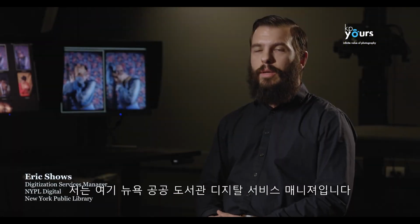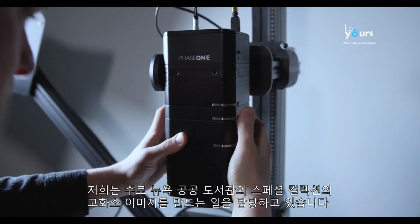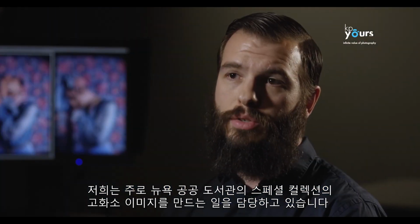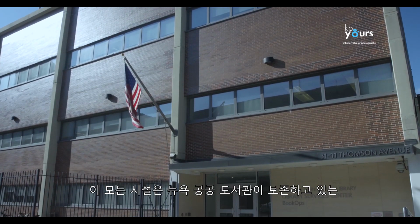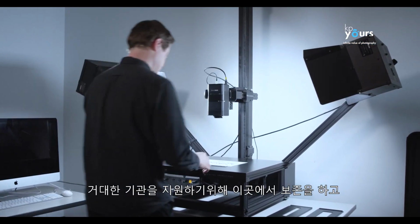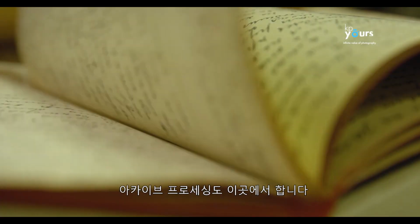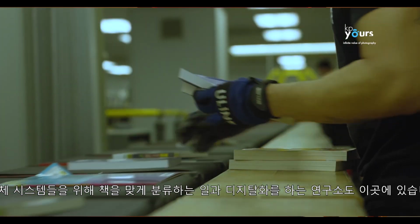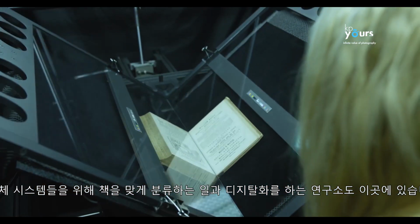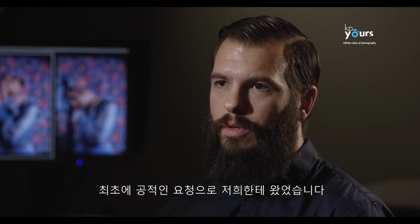My name is Eric Schaus. I'm Digitization Services Manager here at New York Public Library, and we are dedicated to the high-resolution imaging of New York Public Library's special collections primarily. This entire facility is dedicated to the back-of-the-house processes that really help the massive institution that NYPL is. Conservation is here, archival processing is here, a book sorter that distributes books for the entire system is here, and the digitization lab is here.